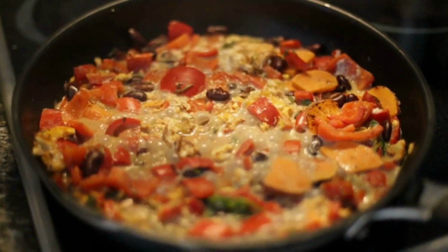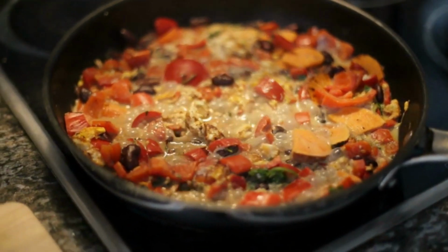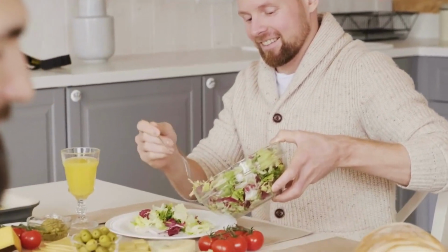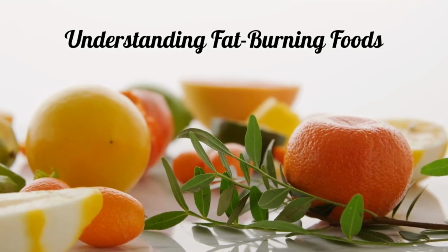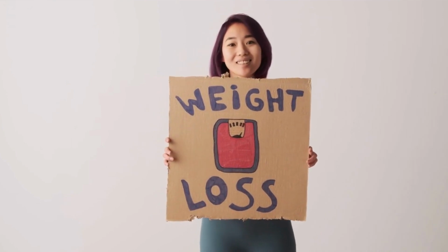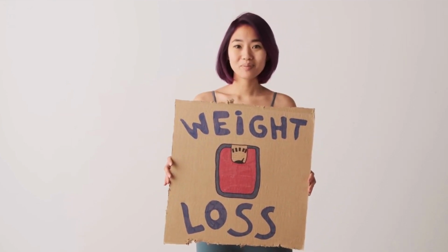Today, we've got an exciting topic that's sure to get your metabolism firing: foods that burn fat. Yes, you can actually eat your way to a slimmer you. So, let's dive right in. Before we get started, it's essential to know that these foods won't magically melt away fat. But they can supercharge your metabolism, making your weight loss journey a whole lot easier.